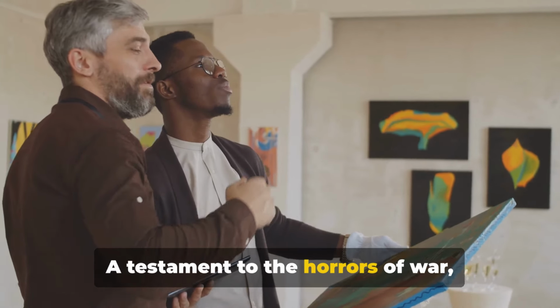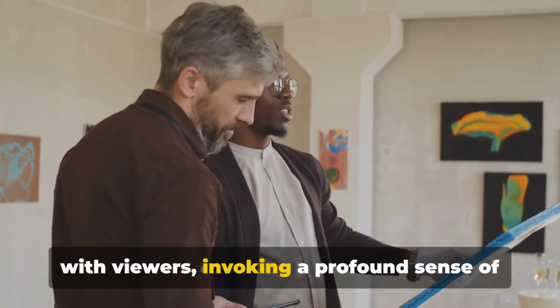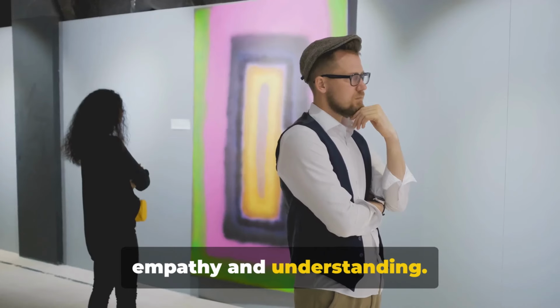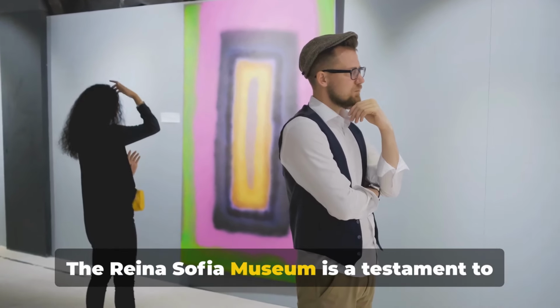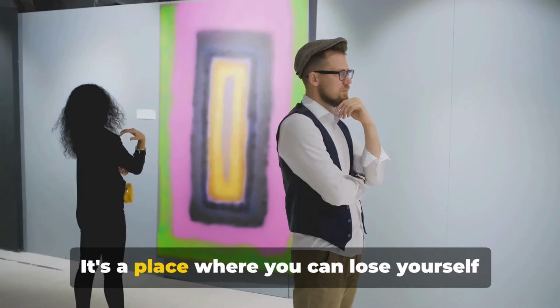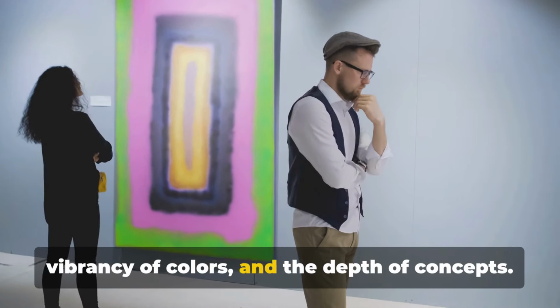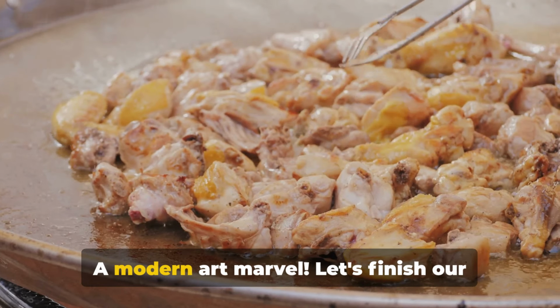A testament to the horrors of war, Guernica is a painting that resonates with viewers, invoking a profound sense of empathy and understanding. The Reina Sofía Museum is a testament to the power of art and the role it plays in society. It's a place where you can lose yourself in the beauty of brushstrokes, the vibrancy of colors and the depth of concepts. A modern art marvel.